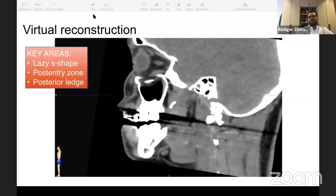And now let's go to the key areas, which we always consider in diagnostics and later in implant shape and design. So first of all, we have a lazy S shape. The orbital floor is not straight, it's like an S, like a lazy S. And this lazy S shape is important for the position of the globe in the sagittal plane as well, so enophthalmos or exophthalmos.